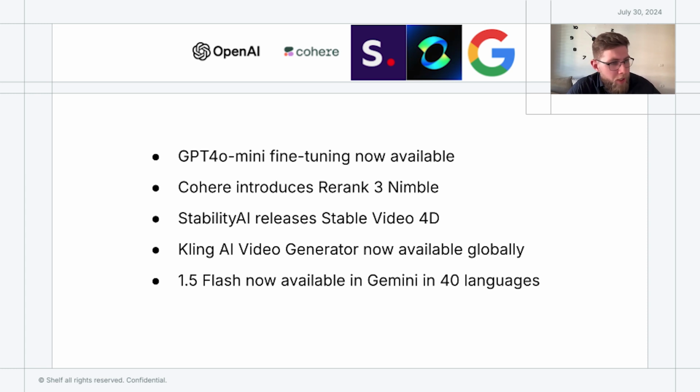Second, Cohere Rerank 3 Nimble. Cohere is introducing enterprise-focused models that can solve enterprise tasks. Retrieval augmented generation is one of the main techniques that they want to support with their models, and re-ranking is one important piece in that pipeline. Re-ranking makes sure that results that are retrieved from the knowledge base are relevant for a given query. Why is this model called Nimble? Because it is designed to handle high volume workloads. They have successfully increased throughput and decreased latency.